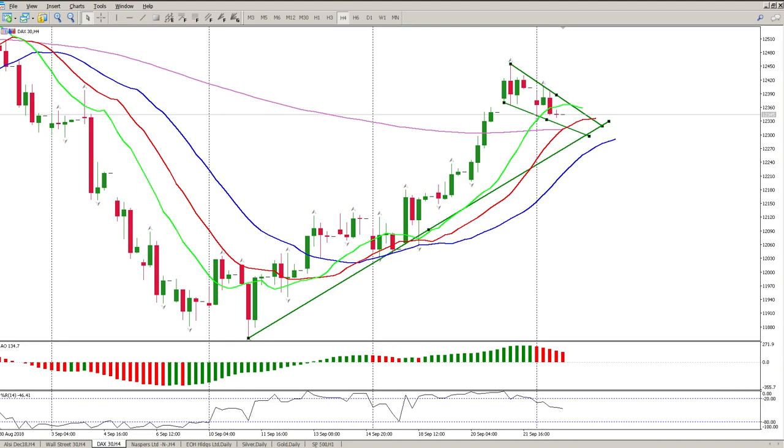So as I said yesterday, I was a little bit hesitant to go long at the top, and you can see we did pull back ever so slightly. We are on the 4-hour, and if you look at the oscillator here, Williams percentage R, we have headed off from the overbought territory. Okay, now I've put some lines in here, and we do have the making of a flag.